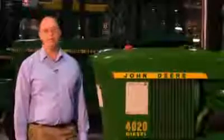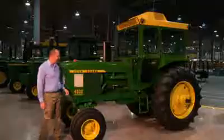We're standing right next to the last 4020 tractor produced in 1972 off the assembly line. The sticker you see right here is the actual list price sticker, as they say, the sticker price of this tractor when it came off the assembly line.